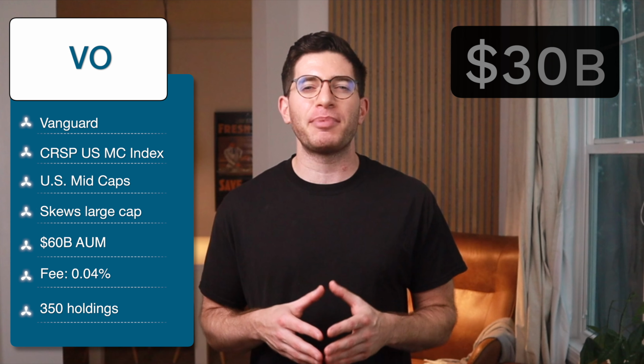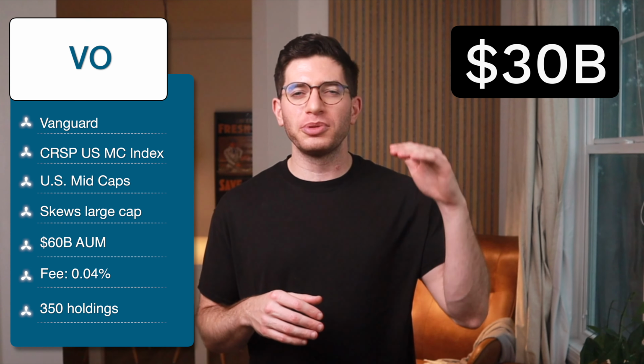It's worth noting that VO has a much higher weighted average market cap than the other funds on this list at about $30 billion, so it arguably skews large cap. This may or may not be desirable. Those seeking true mid-caps should probably prefer a different fund.